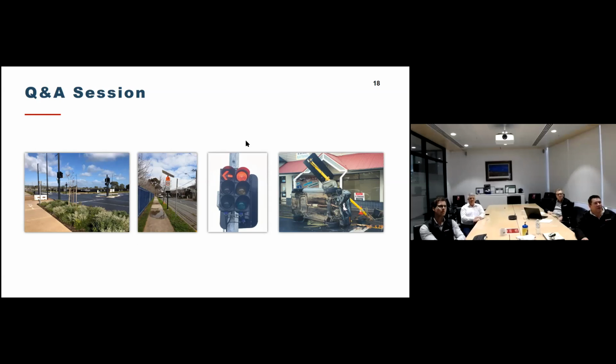I think there's a couple in the chat. I think I've read them all. Oh no, you're right. What's happening with the maintenance in the meantime? Thanks. Well, in the meantime, up till the 1st of November, it's currently being done by DIPTI. So those services will remain as normal until the 1st of November. After that, there won't be any further support from DIPTI in maintaining those assets.